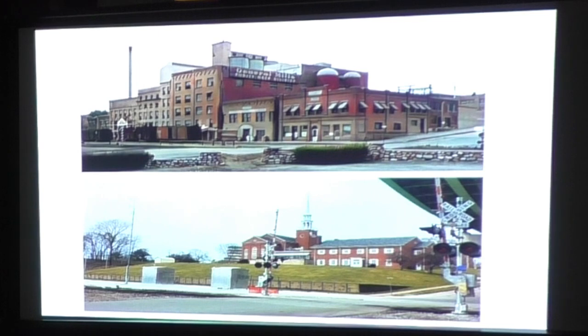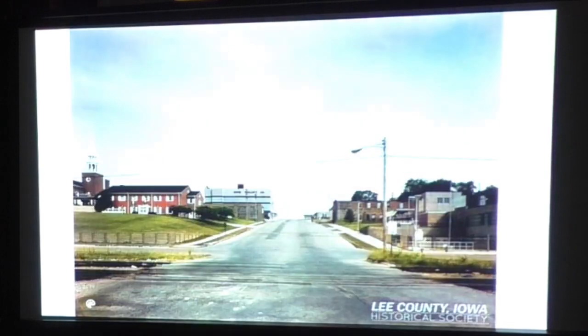And let me know if I'm going too quick for anybody, if anybody wants to see any of these pictures longer or wants me to back up.